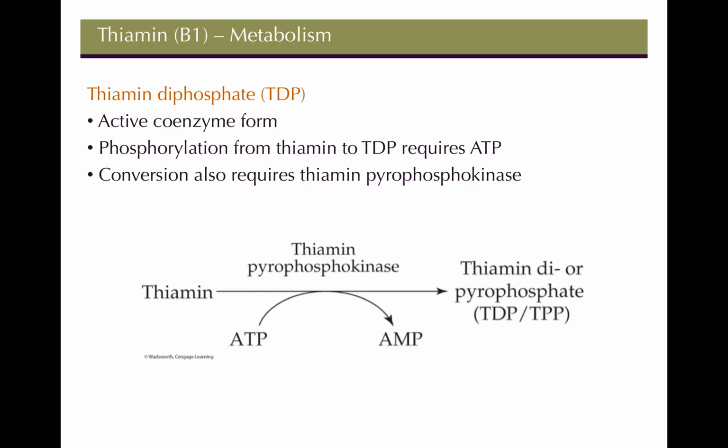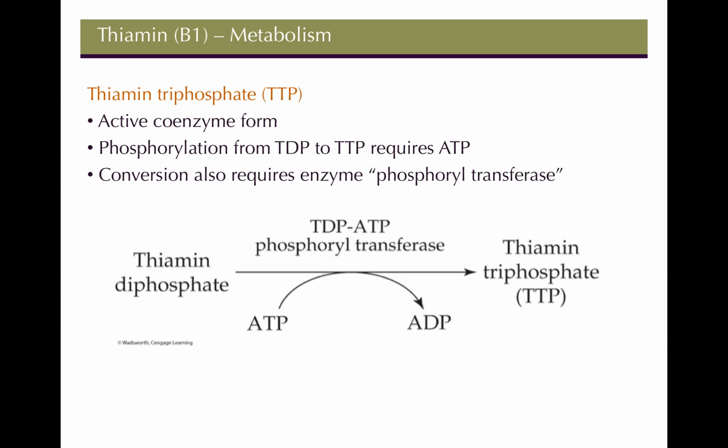I already mentioned it, but to go into a bit more detail, the two coenzyme forms for thiamin are thiamin diphosphate. Pretty simple, you're just adding two phosphates there. And that's made by phosphorylation from thiamin to TDP, thiamin diphosphate, using the enzyme thiamine pyrophosphokinase. And then ATP is also used in this process. But very basically, you're just taking thiamin, adding two phosphate groups. So that's the first coenzyme form for thiamin, thiamin diphosphate. The second coenzyme form for thiamin is thiamin triphosphate, where you're adding three phosphate groups instead.